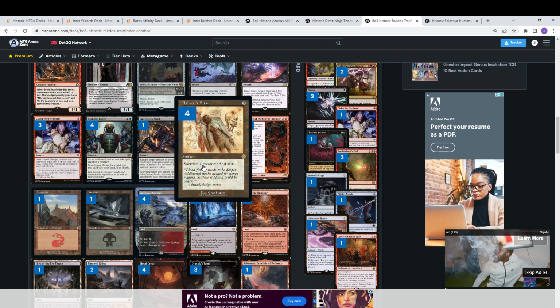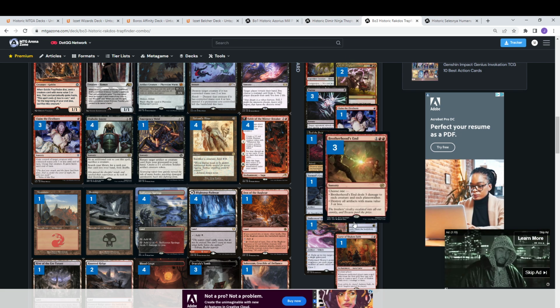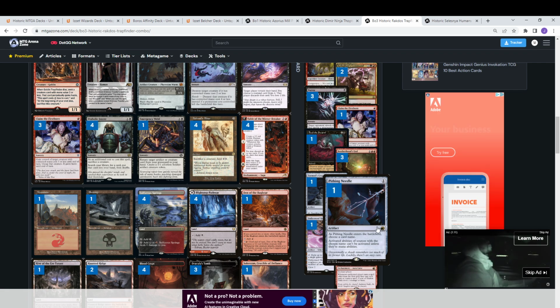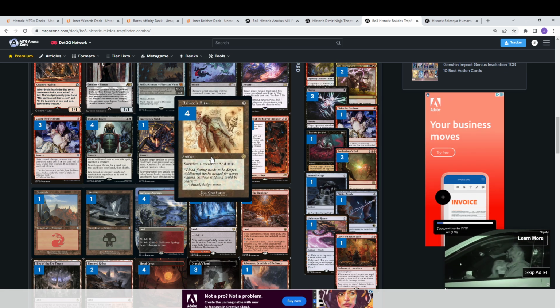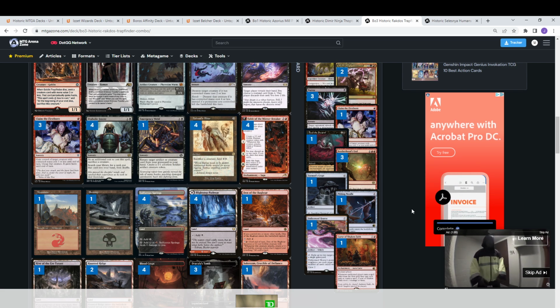Karn shuts off this deck because you can't... Actually, this is a mana ability, so... No, Karn... Okay, so here's the thing. Karn shuts this off, Pithing Needle doesn't. So Pithing Needle specifically says activated ability of sources with chosen name can't be activated unless they're mana abilities. Ashnot Altar is a mana ability because it's generating mana, so keep that in mind.